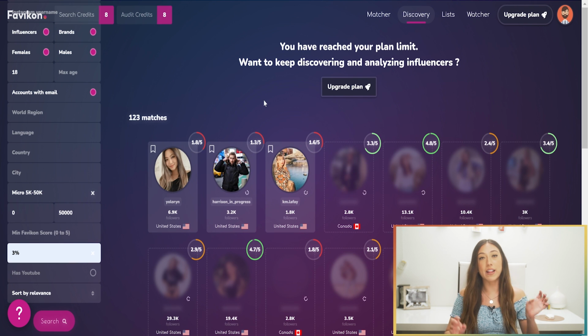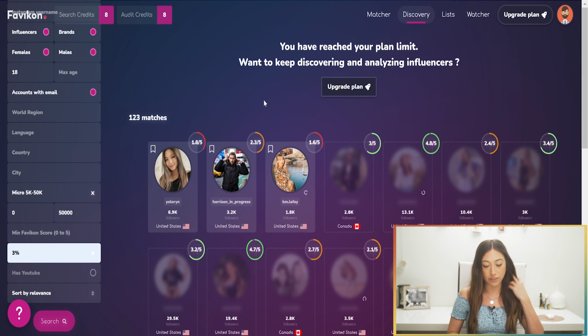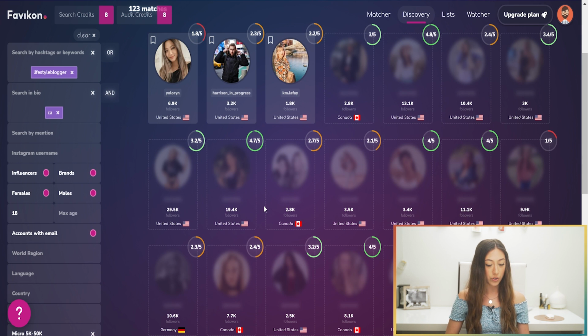Cool, so I do have just a limited account so that I could see the general use of all of the functionalities. So as you can see, the search result is pulling up a list of profiles that matched everything that I put in on the left-hand side over here. And then we have these individual accounts, which are all based on a 1 to 5 system ranking that Favikon has. And there's over 50 criteria for this specific ranking.